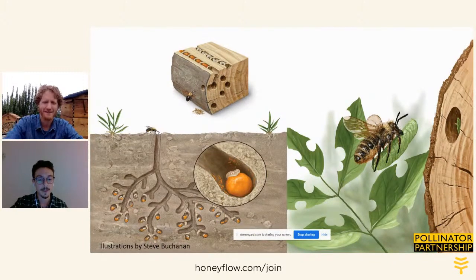So another cool fact about native bees is that the majority of them don't nest in colonies or hives like honeybees. Many are actually solitary, meaning that each female bee is her own queen, foraging for pollen and nectar on flowers and building her own nests without the help of worker bees.